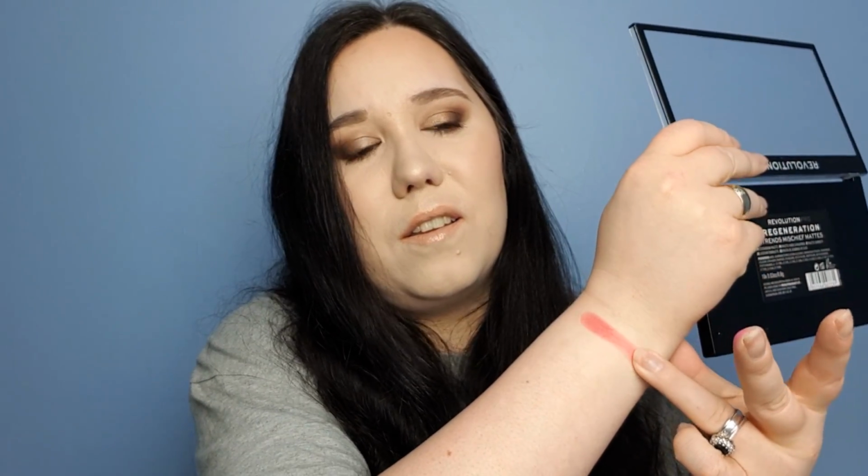They've blended really well. Just like the Tarte, I've had no problem with patchiness or grabbing or, you know, clinging to dry. Nothing like that with this palette. And like I said, they are very, very pigmented, guys. I am in love with this palette. I really, really am. I mean, the shades are just really, really pigmented. I mean, look at those shades, you know.